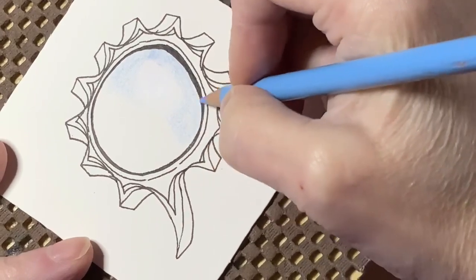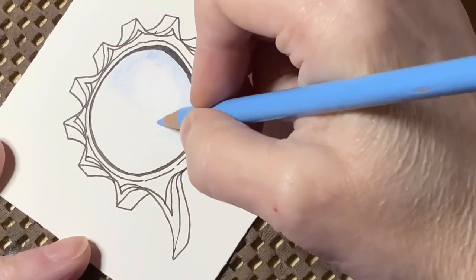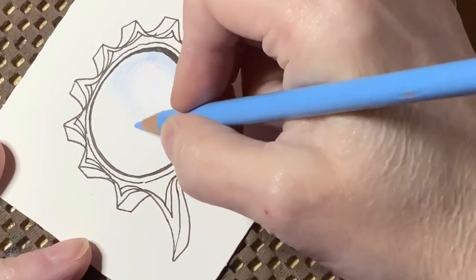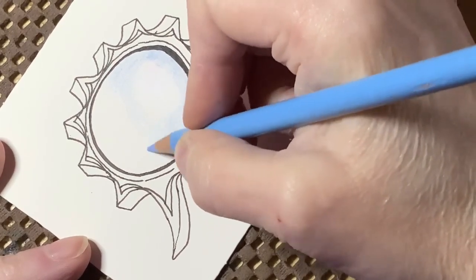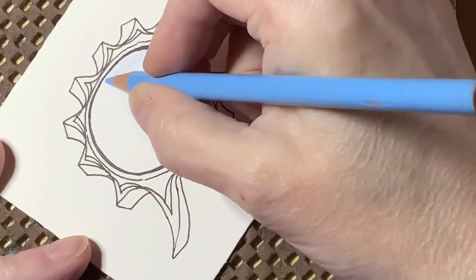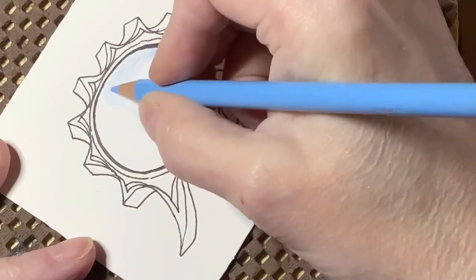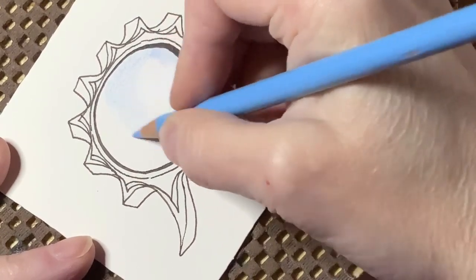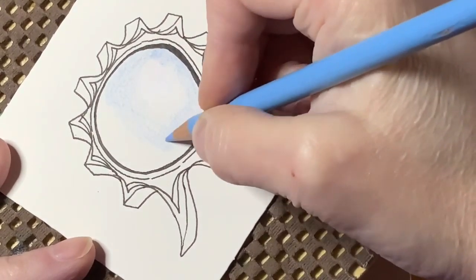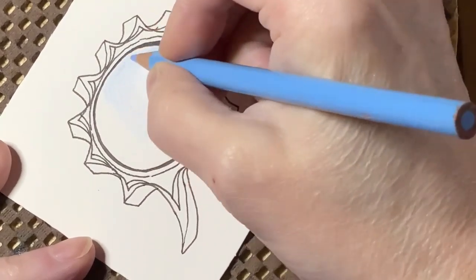Just keep layering it on. Nice light coating of color. And I want you to go ahead and fill up about two-thirds of the space between the highlight and the light color.